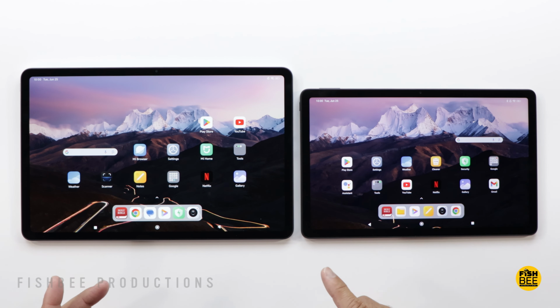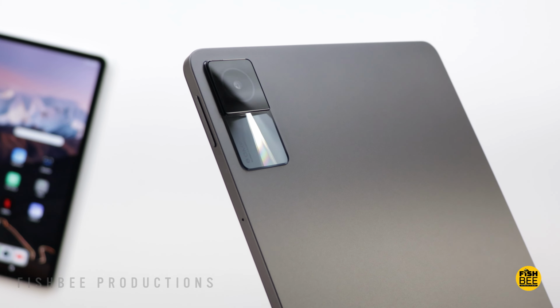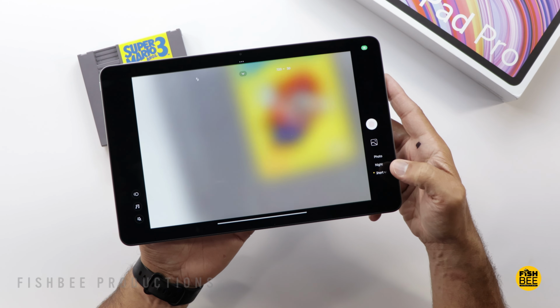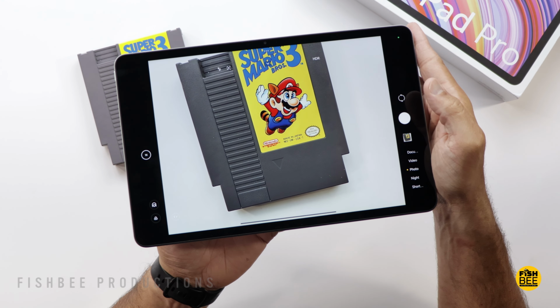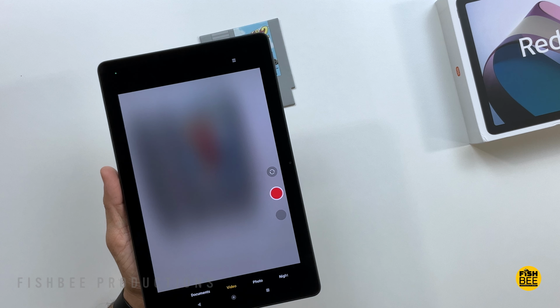When it comes to the cameras, you've got an 8-megapixel main lens on the back of both and 8-megapixel on the front of both as well. The regular Redmi Pad has an extra wide lens versus just a wide angle on the Pro, but they're somewhat similar as far as photo and video quality goes. I think you could use either of these for Zoom meetings or other video conference calls if you had to, but here's a quick sample of each just to give you an idea of what to expect.